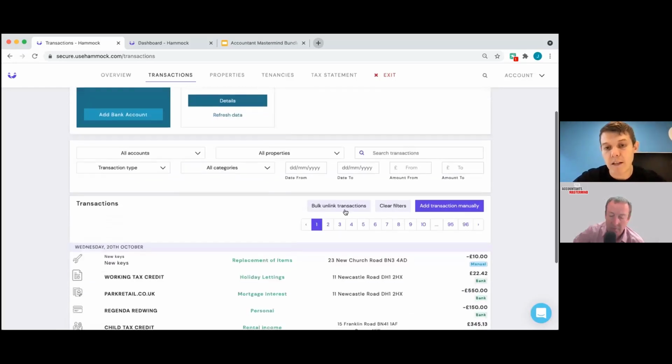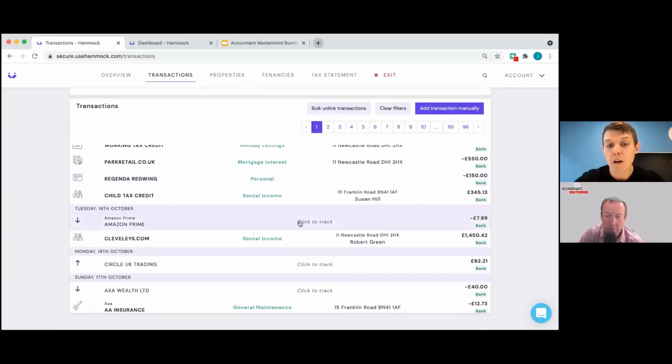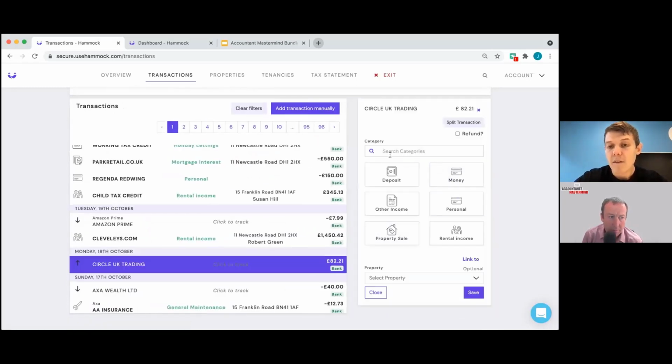And so when there's one expense, you just click on it. It will say the rent is less than expected, and then you pick the reason. If you have a more complicated month where there's more, then you just use our split transaction function. So let's pick this one here, £82. So with any transaction, this doesn't have to be a letting agent payment.